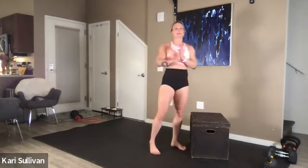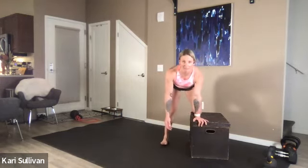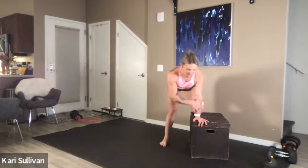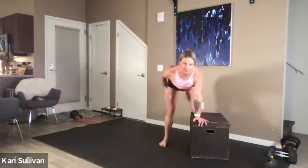All right, so we have supported single arm row. What do I mean by supported? I just mean that I am here, right? I'm supported. I've got plenty of weight on this left hand, plenty of weight on this left knee, weight on this right foot, and now I can really just focus on my row.